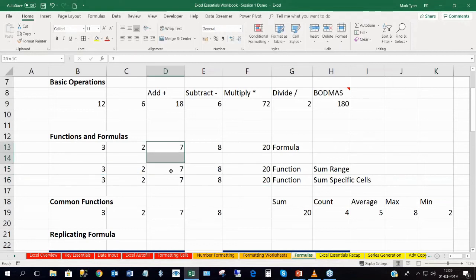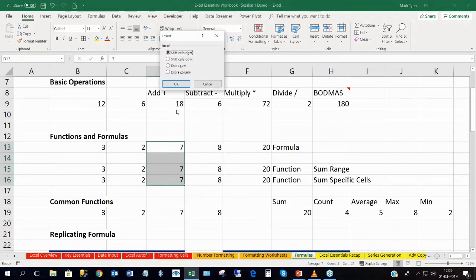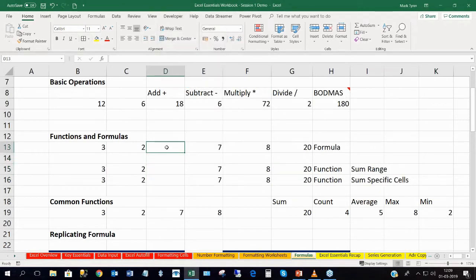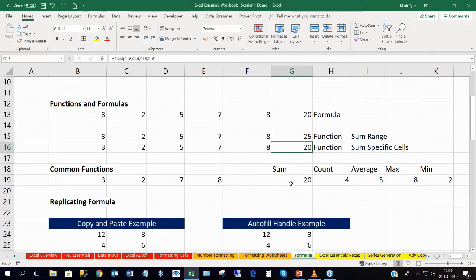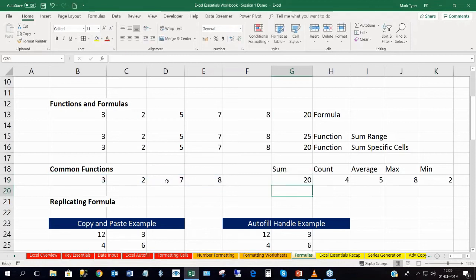We then experiment by inserting additional data and seeing how it behaves. So if I inserted a new value here of 5, why does that one change to 25 and why does that one stay at 20? And we look into that. We then look at the common functions of sum, count, average, max, and min, which is basically applying those various different functions to those cells. What happens when I delete a cell?